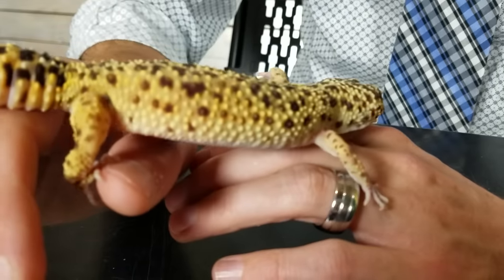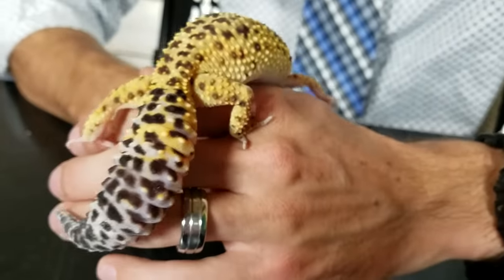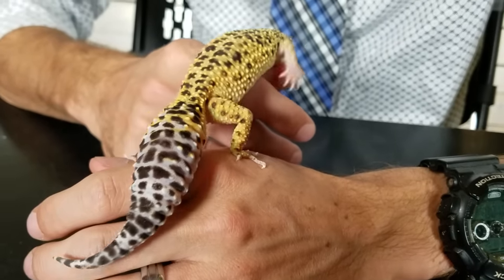For a little lizard, they can bite pretty hard. It's not going to do any real damage. It might draw a little bit of blood and it might freak out a kid. That is a possibility. They can drop this tail, especially if it gets pinched or crushed, and that is something that can happen when kids are handling it. It will regrow, but it'll never be quite the same.